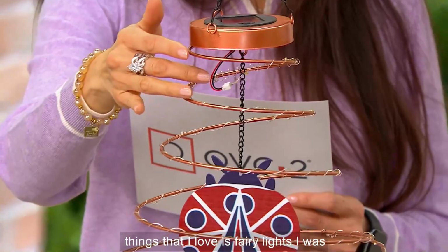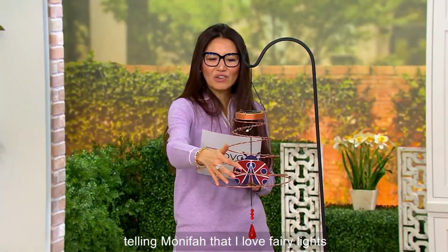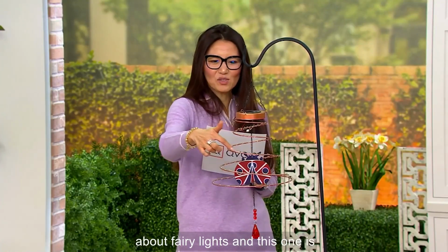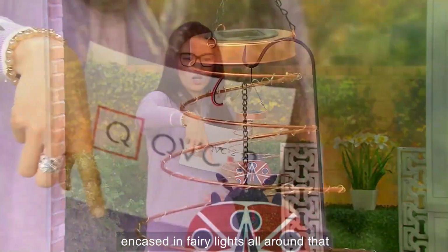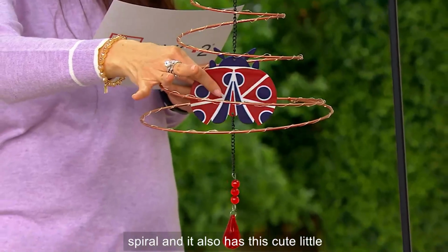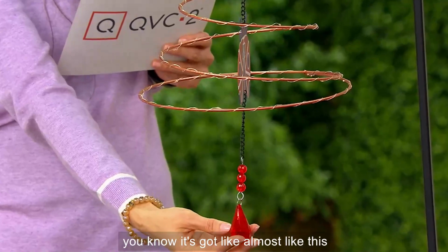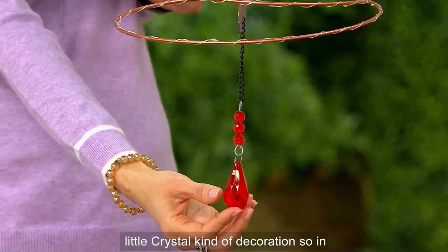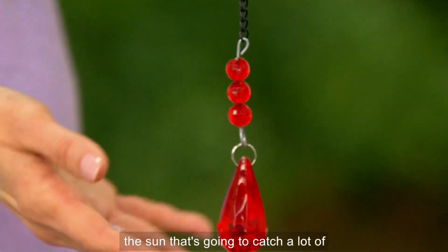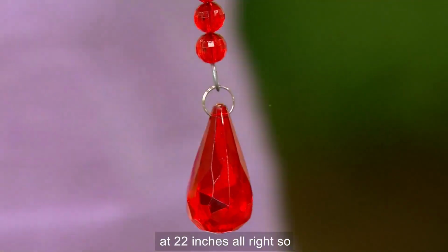Now, one of the things that I love is fairy lights. I was telling Monifa that I love fairy lights because there's something so magical about them, and this one is encased in fairy lights all around that spiral. And it also has this cute little ladybug, and then if you come down here, it's got almost like this little crystal decoration. So in the sun, that's gonna catch a lot of light as well. So it's very substantial at 22 inches.